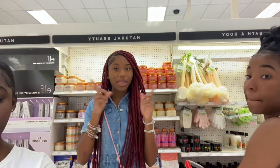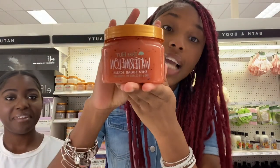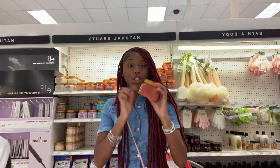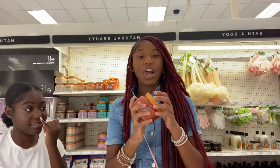Okay guys, so now we're at the body scrubs. And last time I got a body scrub, I actually tried this Tree Hut watermelon. I'm gonna show y'all. And let me tell y'all, smell 10 out of 10. Use it, 0 out of 10. It had everything burning. I'm talking about my armpits burning, my legs was burning. It just smelled amazing.